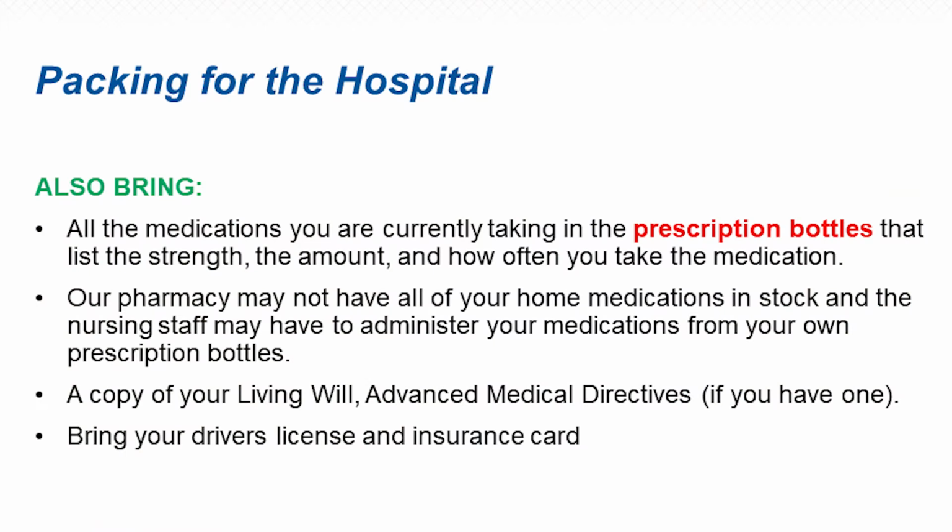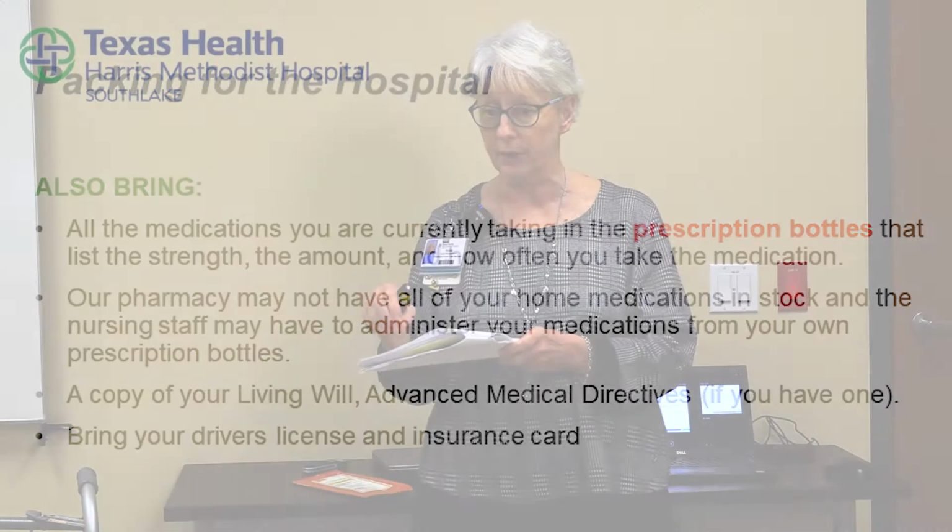But just wear whatever you're most comfortable in, some loose-fitting clothes. Day of your surgery, it's also very important, again, to bring all of your home medications with you in their original prescription bottles. A lot of patients have brought their whole pill minders, the little pill box for every day. Unfortunately, we do need your pills, your medications in their original prescription bottles. Our pharmacists do have to identify every medication that's brought into the hospital, so they will all be sent to the pharmacy and then brought back to you.